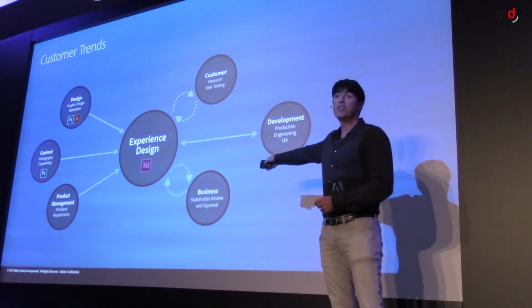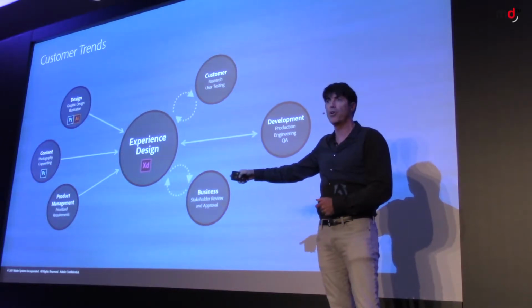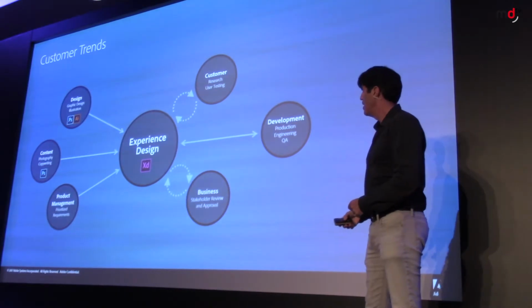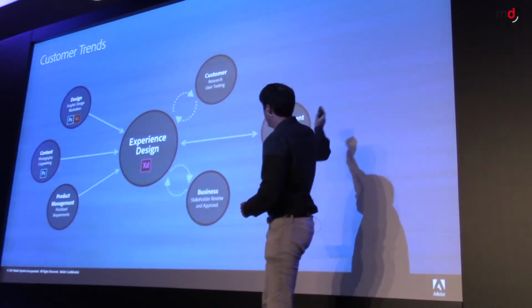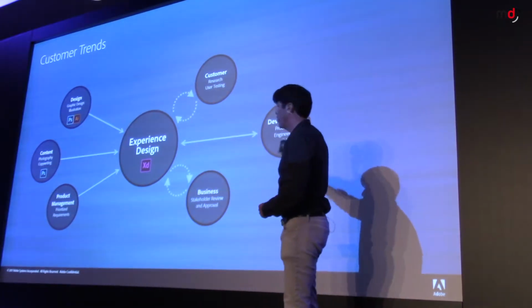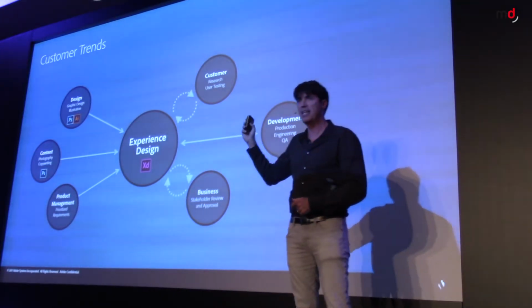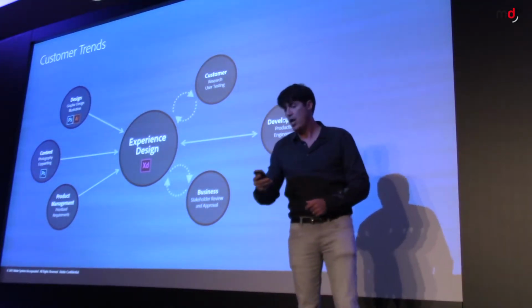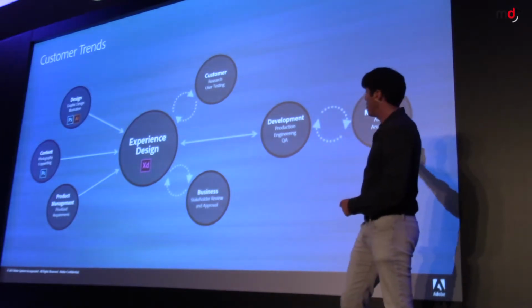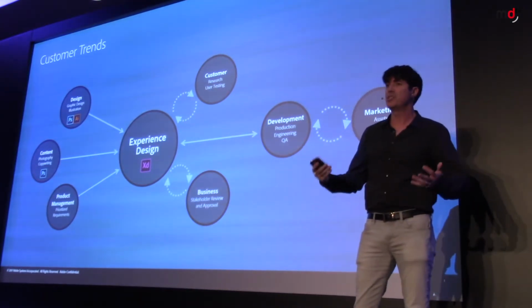And of course, the stakeholders that you're working with, the people that have actually commissioned the project that want to make sure that it actually does what they're expecting, that they can have input on it as well. And so the goal is to get as much of it as you can done on this side, so that by the time you go to development, you already know that you have something that's going to be successful, that customers love, that meets the goals of the stakeholder. And of course, once you've built it, you add in marketing and have analytics and everything else feed back into the system. So that's really what experience design is about.